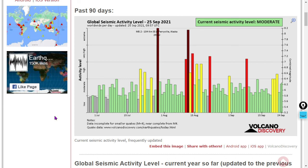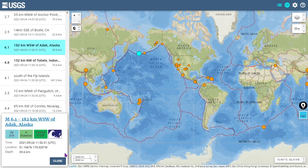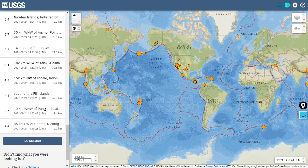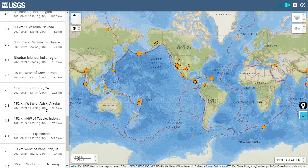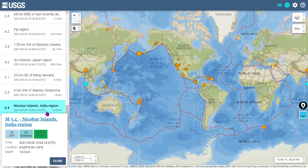Let's take a look at global seismicity real quick. Here's the 90-day bar graph, the convenient visual analysis from Volcano Discovery. Here's the USGS map. The largest quake of the past 24 was the 6.1 in the Aleutian Islands. That occurred at 11:52 Universal Time yesterday on September 24th. So nothing else in the 6-plus magnitude range except for that Aleutian Islands quake.